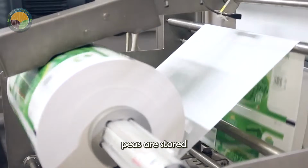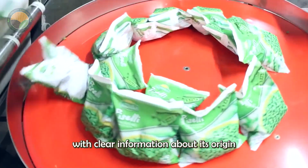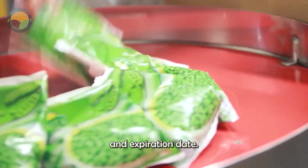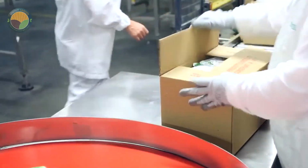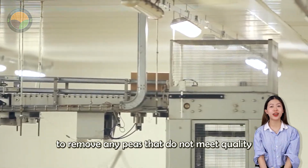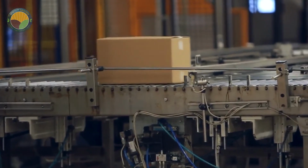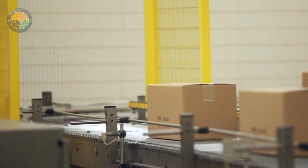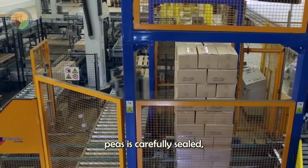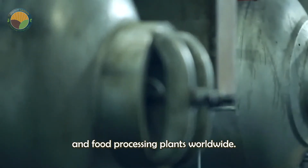After being frozen, peas are stored in warehouses with a strict control system, ensuring that each batch is carefully recorded with clear information about its origin and expiration date. Before packaging, they undergo an additional screening process to remove any peas that do not meet quality standards. Each bag or box of finished peas is carefully sealed, ready for transportation to supermarkets and food processing plants worldwide.